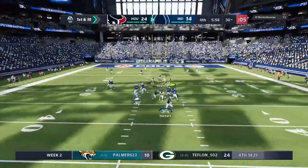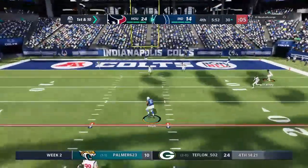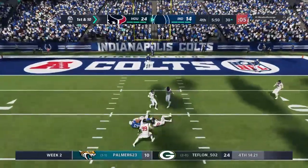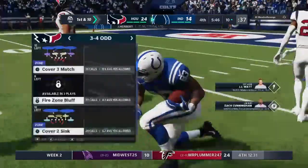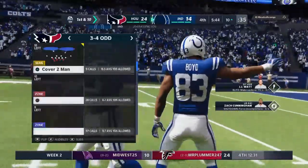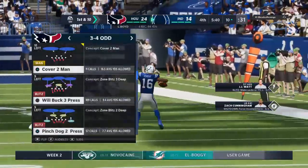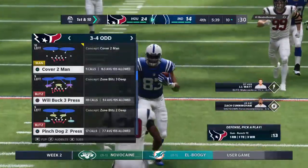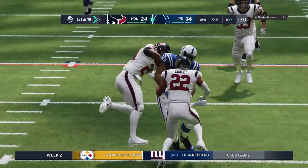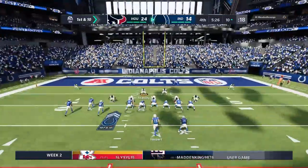A play fake, and now Herbert to throw. They'll roll him out right. Over the middle, complete. It's Boyd. And he's taken down, but not before reaching the 10-yard line. Chewing up big yardage. Another nice gain there. This one goes for 20. So not quite a first and goal. It's 1st and 10 from the 10.